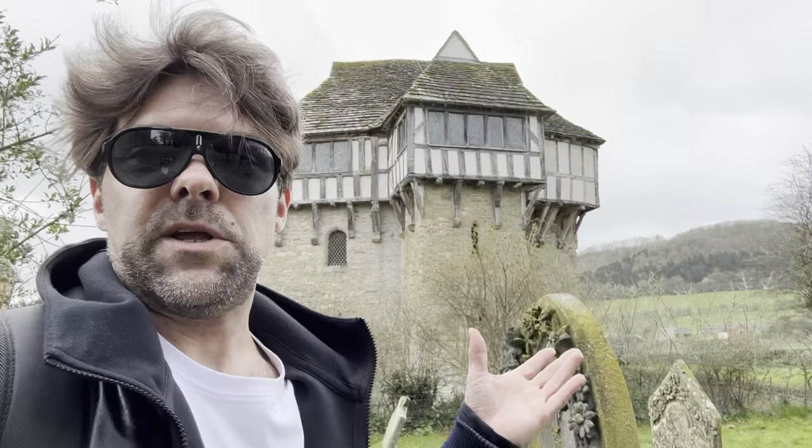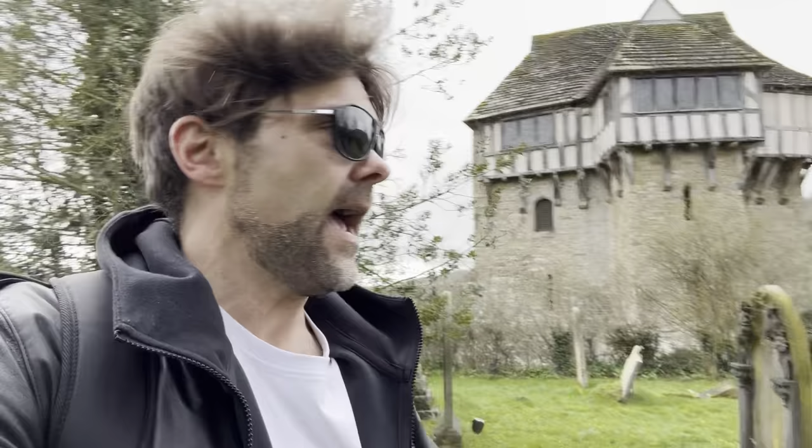Today we're once again in South Shropshire, about a mile south of Craven Arms, in the small hamlet of Stokesay, which is the home of Stokesay Castle. We're going to have a full investigation today of this beautiful fortified manor house and learn some of its history. So buckle up and I'll see you out here.